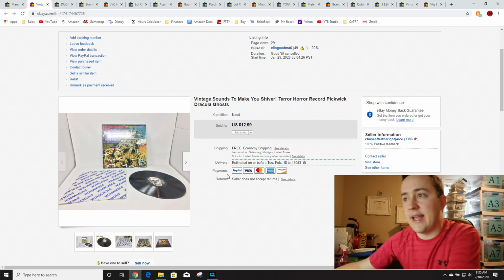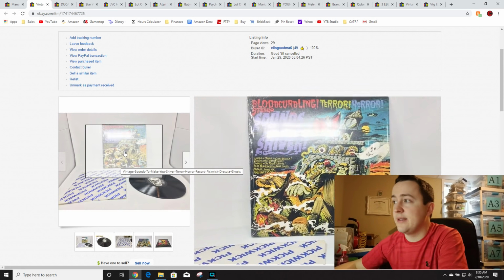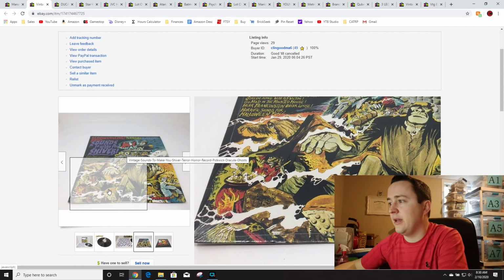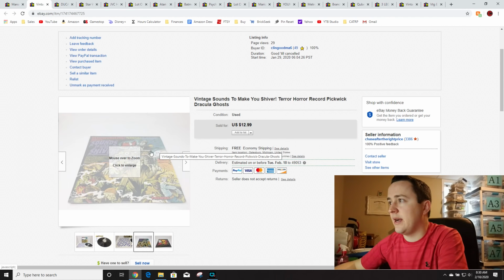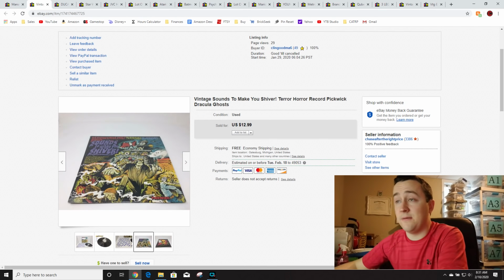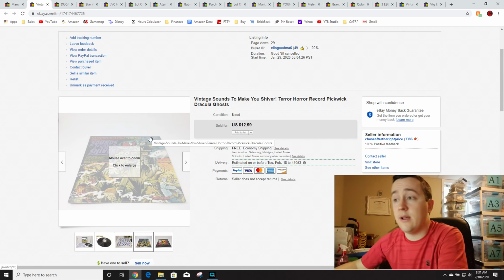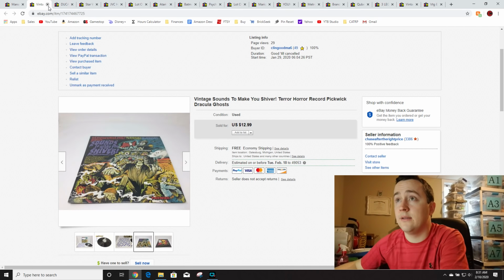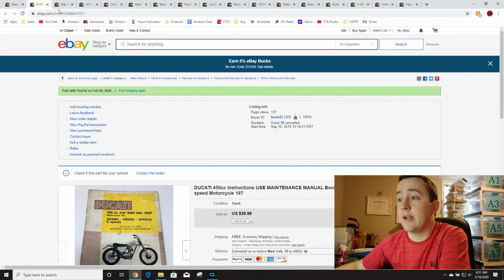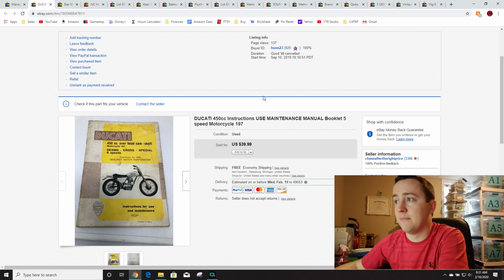This one is a record, which is basically art. Could have done better on the picture. That picture's pretty good. That's like a Halloween, terror, horror type of record. And it sold for $12.99 shipped. I'm going to ship it media mail. And I have the record boxes, which you can buy in a lot of 100 for like 50 bucks. Definitely recommend getting those if you're selling that type of thing.